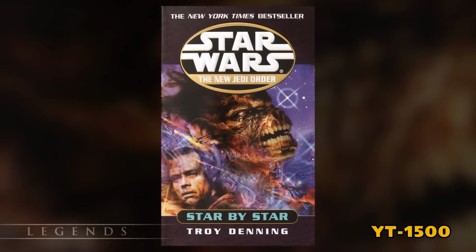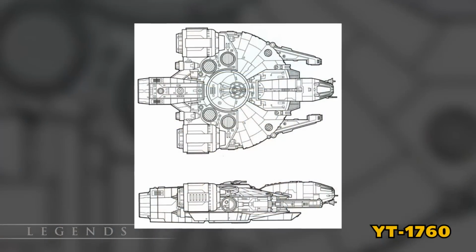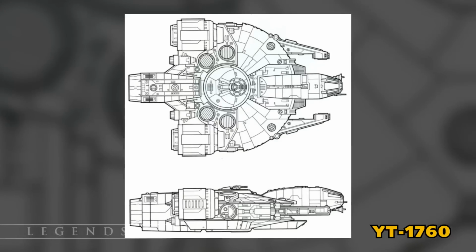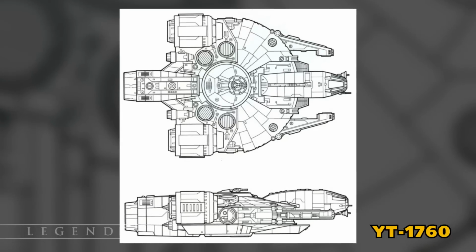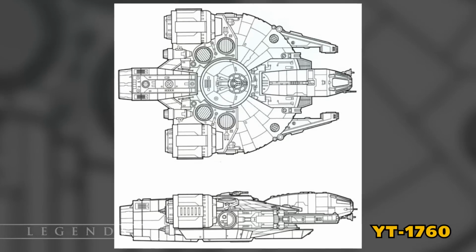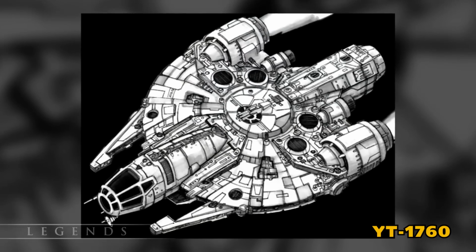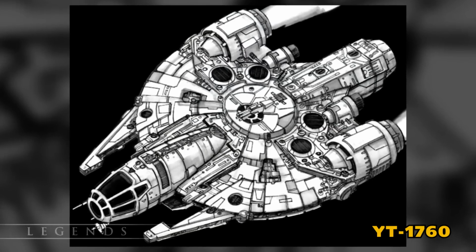The YT 1760 was a smaller transport ship that was less heavily defended, but its standard engines were faster than the stock engines of its predecessors. Unfortunately, the engines required more maintenance, and they didn't see as much commercial success.